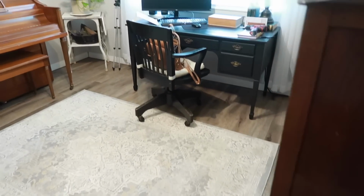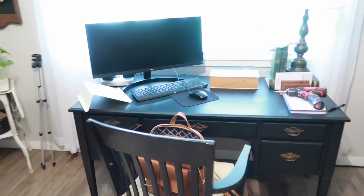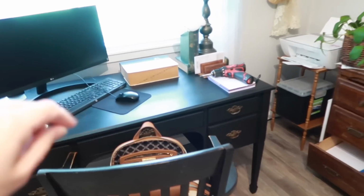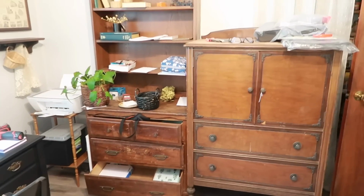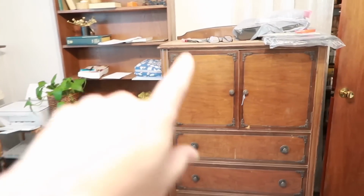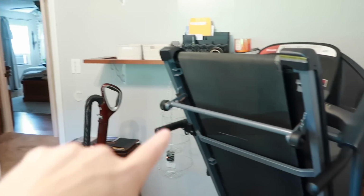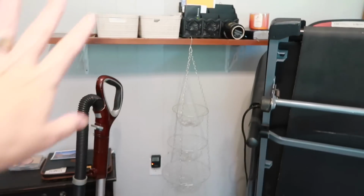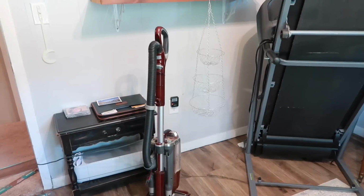So this is why I need to get in here and get this room done. I've been kind of neglecting it. This is where I sit and do a lot of editing and different things. And then look at this, y'all. It is just hot mess express. And then I've got this new furniture piece, which is the piece that I bought to go over here. And then here's my treadmill. Some random things sitting around here that don't really need to be sitting around like this.